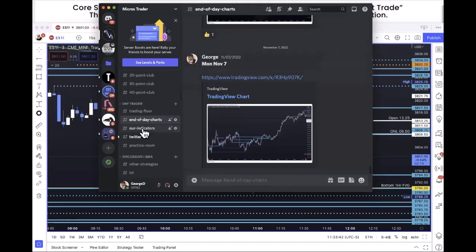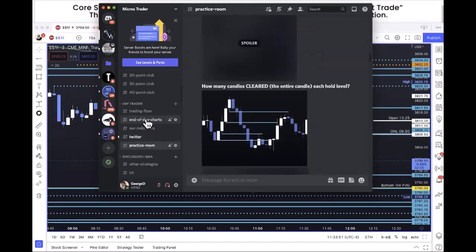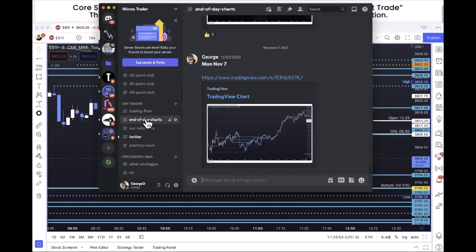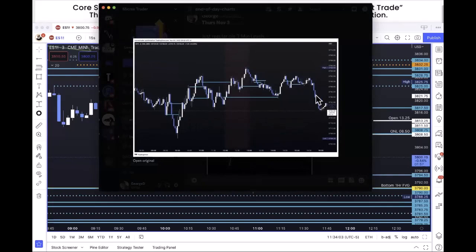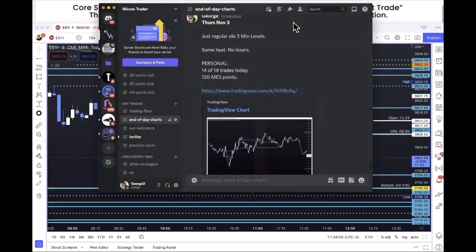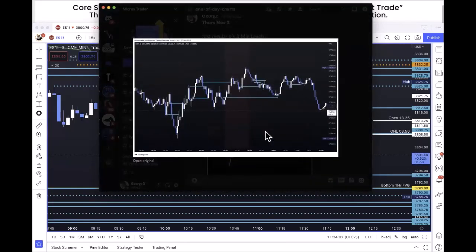One more thing I want to point out in the Discord. The quick start guide is just way valuable. Like I said, I'm the Sherpa leading you up the mountain. The practice room is huge. And I'll tell you where your confidence comes from in this system. It's in this end of the day chart area. At the end of nearly every day, I will go in and draw the lines based off a 3-minute chart. Where were all of the trades based upon our system? Not cherry picking, every single trade.